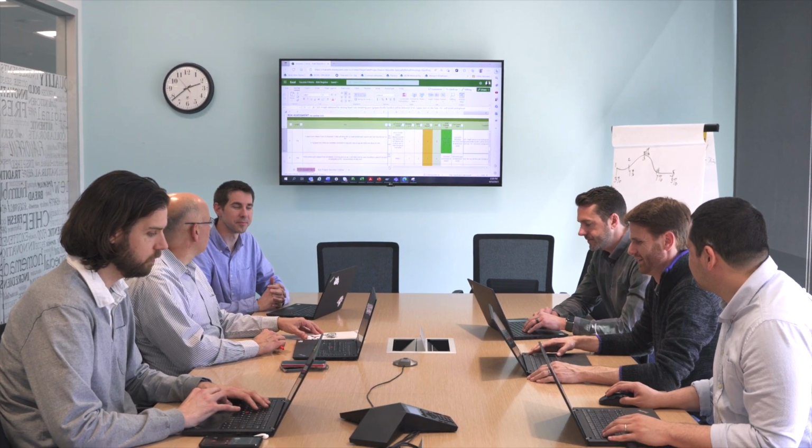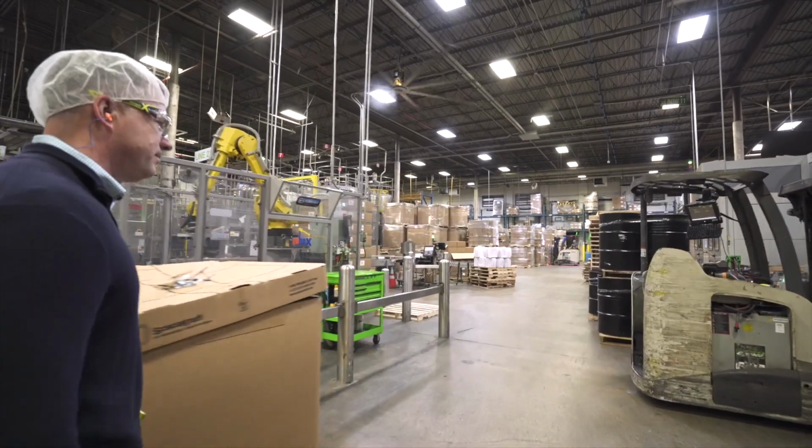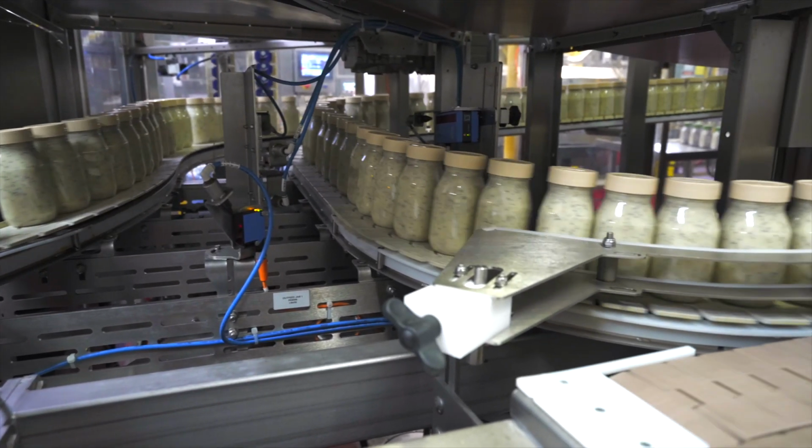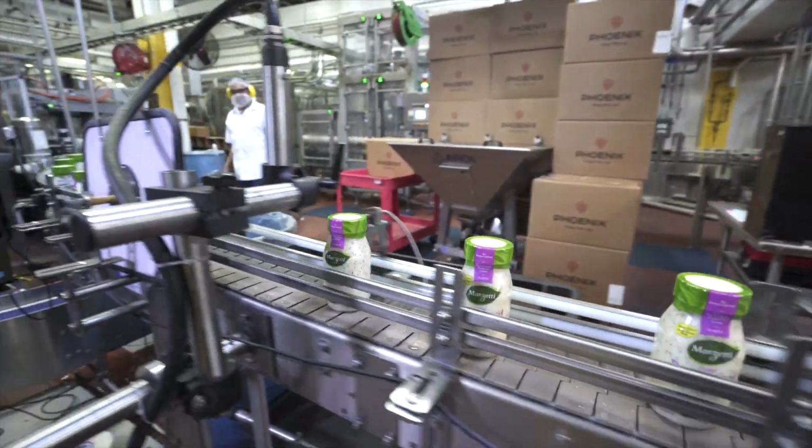What's interesting to me is we called the project Glass to Plastic, but it was about so much more than that. It was really one integrated project that modernized our formulas and modernized our packaging and set the business up for future success. In moving away from glass bottles on our salad dressing business, we're able to capture a number of benefits. We're able to improve our sustainability by reducing waste and improving recyclability.